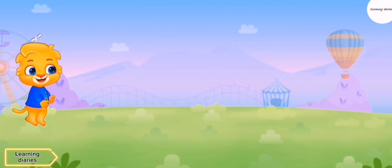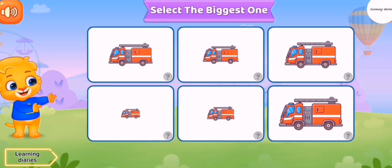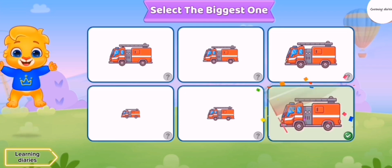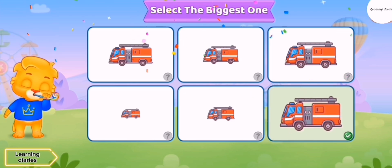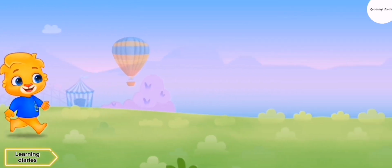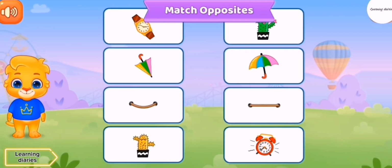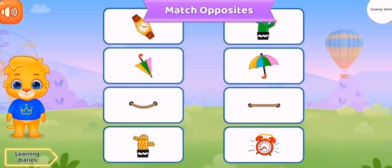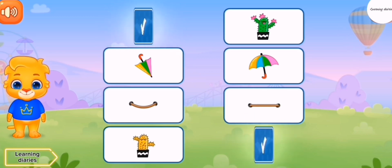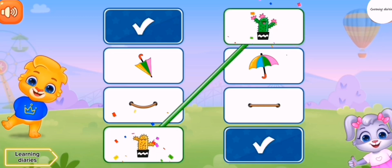Whee! Select the biggest one. Woohoo! Match opposites. Marvelous!